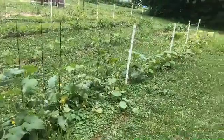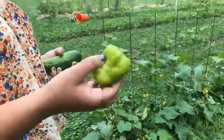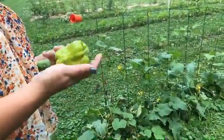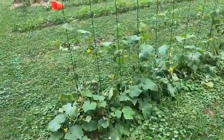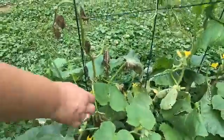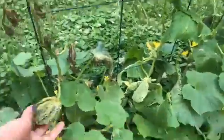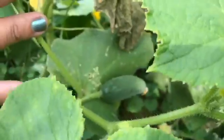Like I've got a pepper here in my hand that we needed to pick because it was starting to get kind of yellowy. It's rained for like 3 days here, and it's just really squishy. We have some hail damage on some of our plants. This here is from when we had the hailstorm. Look down in there, even with the hail, there's a little pickle in there. Yeah, I love it. We got a little cucumber there.